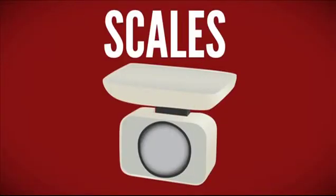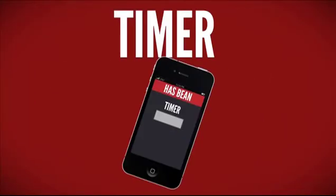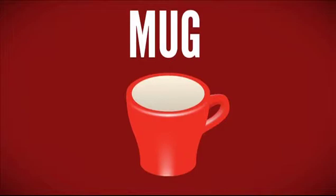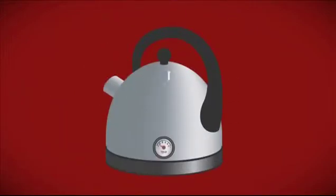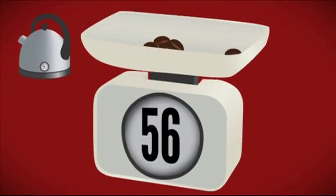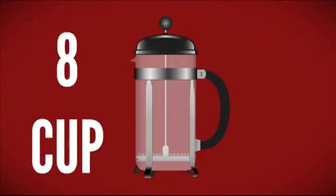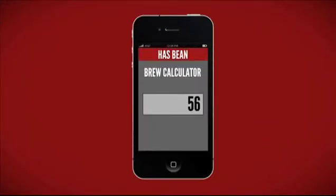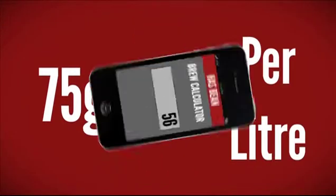Now if you'd bought these first time round, you'd be laughing by now. A timer, 2 spoons, and of course, a mug. Step 1, boil the kettle. Step 2, while the kettle is boiling, weigh out your coffee. Now I'm using an 8-cup cafetiere, which brews around about 750ml. So I'm going to need 56 grams of coffee, but you work it out, 75 grams per litre.